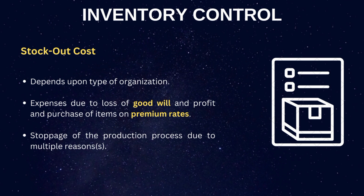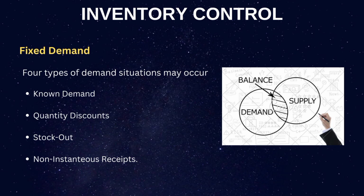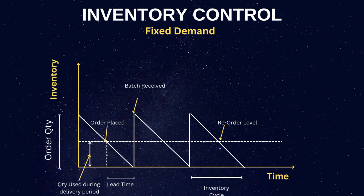Stoppage of the production process due to multiple reasons is the result of the stock out cost. Then fixed demand. There are 4 types of demand situation that may occur: non-demand, quantity discounts, stock outs, non-instantaneous receipts. You have to create a balance between demand and supply. Then there is a little bit of explanation about this fixed demand. We have 2 variables: inventory and time. You have to maintain a correlation between the 2 variables.